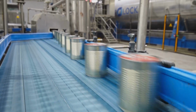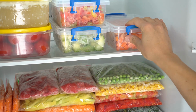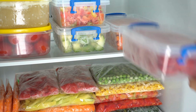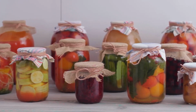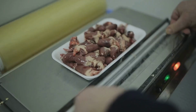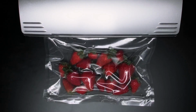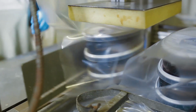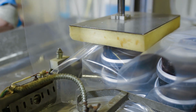Advanced packaging solutions. Innovative food packaging technology plays a vital role in modern food preservation. Advanced packaging solutions include vacuum packaging, modified atmosphere packaging, and edible coatings, which help extend food's shelf life while maintaining its quality. Vacuum packaging removes air from the package, preventing the growth of aerobic bacteria and fungi. Modified atmosphere packaging alters the package's gas composition, slowing the spoilage process.